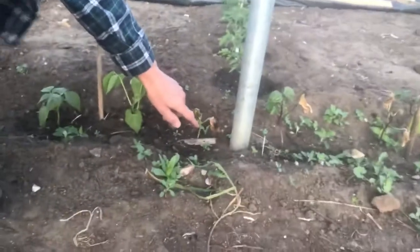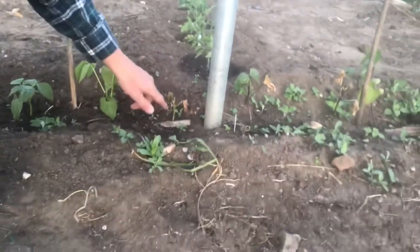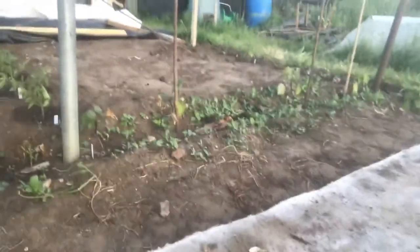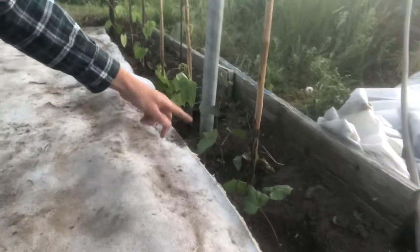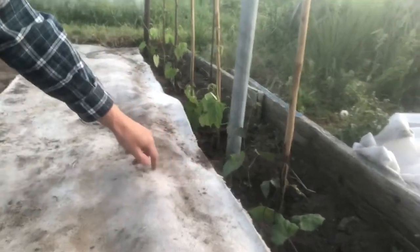Beans in here. These are the ones that got hit by the frost, obviously. And they're still a little bit green, so I'm not totally giving up on them. I have brought down some of the replacements and popped them in as well. Some runners over here. Two different sorts from two different people, which is cool.